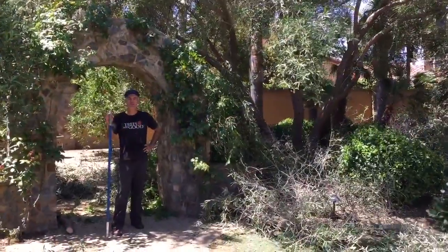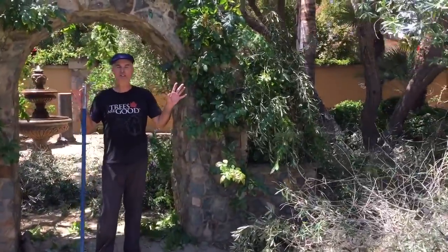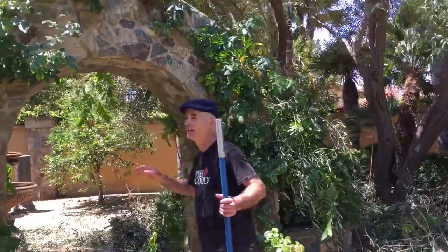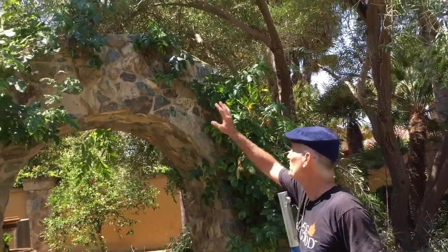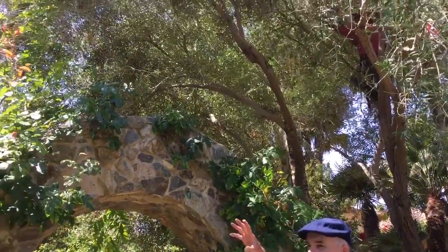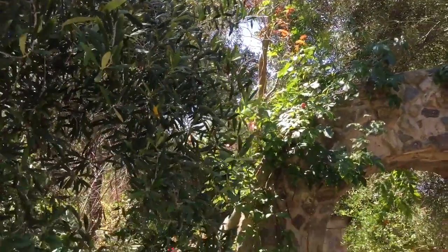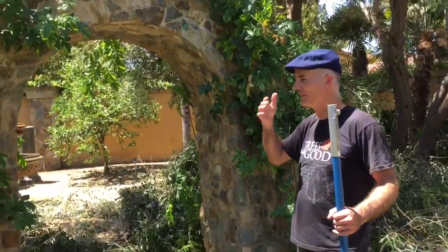Okay, hi everybody, this is Gary Walker, the Tree Whisperer. So we're just following up on this little mini project over here. As you can see, I've cleared away the arch, we took away the olive tree, and we now have this beautiful stone arch revealed. And then we've got the two flanking olive trees that we're just finishing up, thus creating a much cleaner, neater look. And it just works out beneficial for everybody.